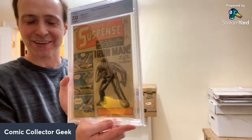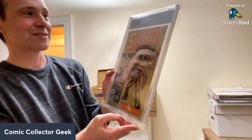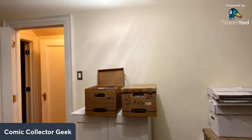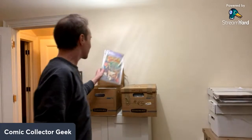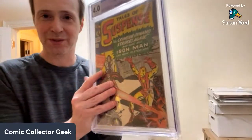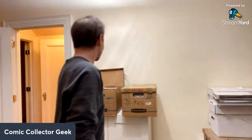This one was even mentioned. So this is like Tales of Suspense 39. First Iron Man. Oh, not bad. And so far, none of the slabs are broken. So that's a good sign. So we're doing well. Okay. And then we got another Tales of Suspense. Iron Man. This is the first Black Widow. So it should be funny. So yeah, we're getting pretty big books.